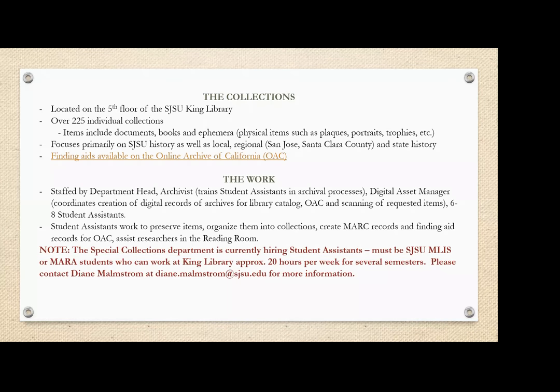And also we assist researchers who come into the reading room. These may be San Jose State students working on thesis or working on assignments from one of their instructors. We've had genealogists, we've had newspaper reporters, people who are interested in certain aspects of history in the San Jose or Santa Clara area, all kinds of people who come in and use the research and access these primary source documents in the reading room.